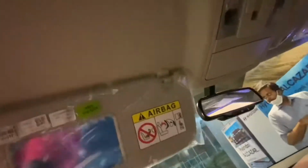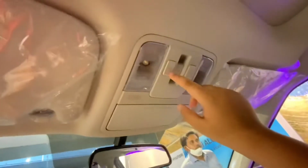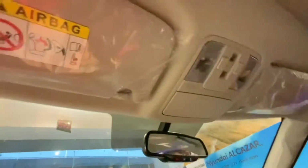Above you will get to see a sunshade with a vanity mirror, but you won't get a vanity mirror for the driver sunshade. And these are the two LED reading lamps. When you press this button, the lights will be turned on, the reading lamps, including the rear reading lamps. And now let me show you the sunroof.